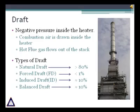The heaters can be classified by their draft. 4 types of draft exist. Natural draft heaters depend on their stack. The taller the stack, the more draft available.